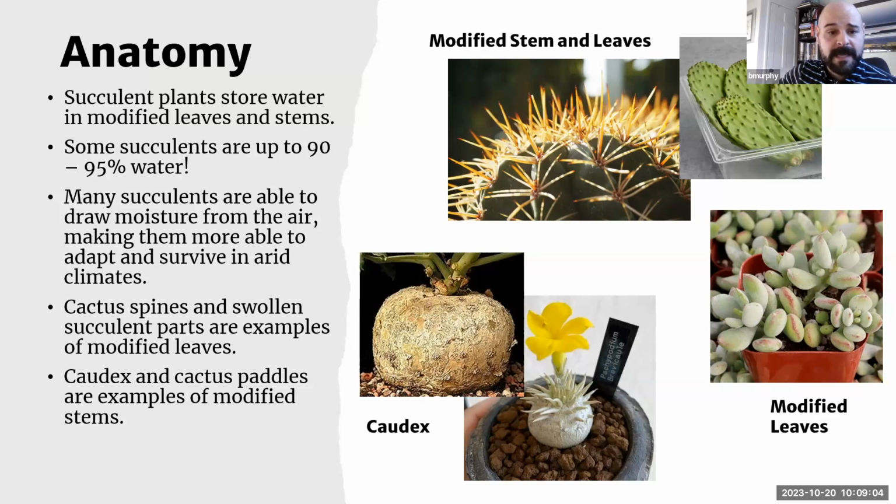Another way that we can define succulents as distinct from other plants are the structures that they have evolved as a part of their anatomy in order to store water and succeed in their native environments. So most succulent plants do store water in modified leaves and stems. Some of the pictures on the right here are indications of the form factors that those modified leaves and stems can take. You can see on the top the mellow cactus with the lovely golden spines. Those spines are actually modified leaves, and the barrel that they are growing from is a modified stem. Similarly, with the prickly pear cactus next to that, the paddle itself is a modified stem, and the spines that used to be on those paddles before these were harvested for culinary purposes would be, again, the modified leaves.